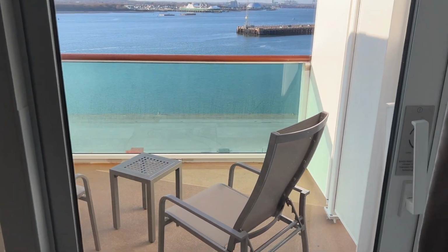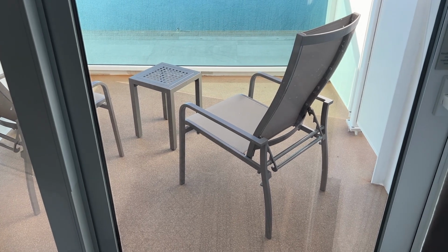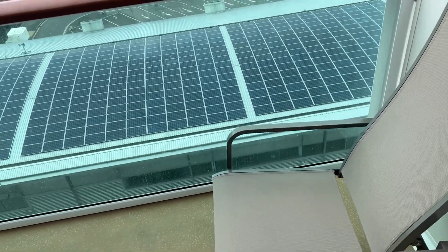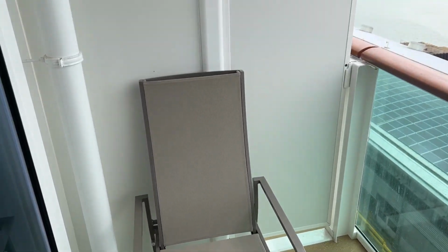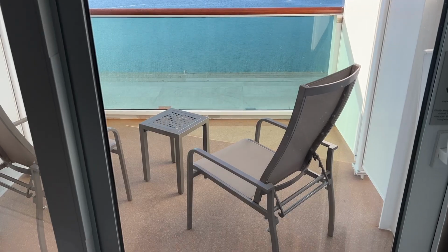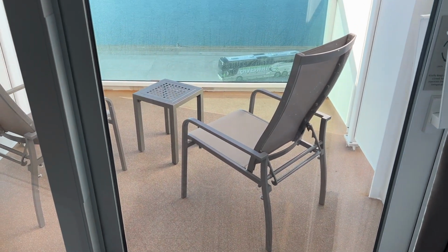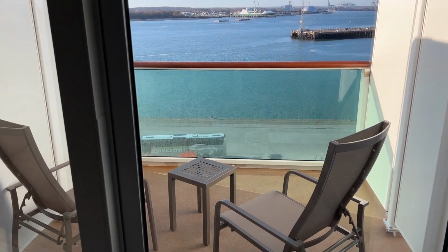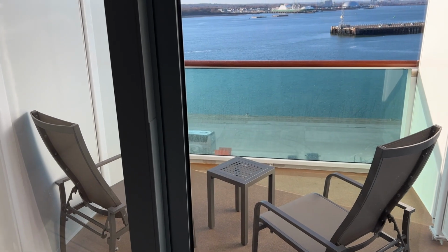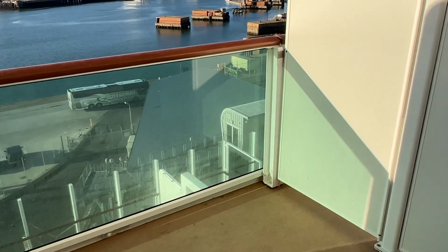So what I'll do is I'll take you out there and just show you. I'll put in a quick clip of a standard balcony. As you can see, it's slightly smaller, if not quite a bit smaller than this one. Then we'll go back to the one we're in now on deck 10. As you can see, there's quite a difference, especially when you're sitting and you want to stretch your legs out, or you've got your table, or you want to eat outside. Let's have a quick look outside and see what's what. As you can see, quite a bit bigger.